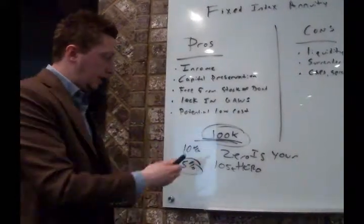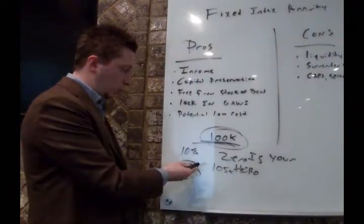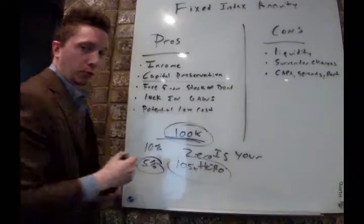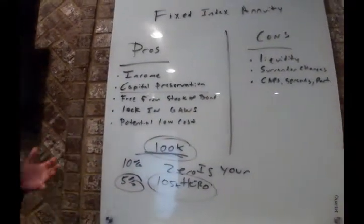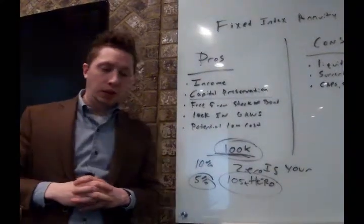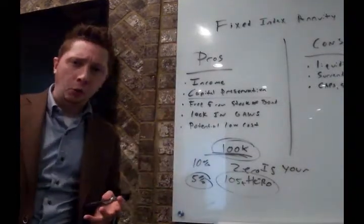And here's the key to that next component. You get to lock in those gains. So in a lot of cases, that $100,000, once it goes to $105,000, that becomes your new principal. So capital preservation, again, you can't go below that $105,000 if the markets were to take a downturn. So you're providing that peace of mind. So a lot of our clients that we deal with, typically we're dealing with people 55 and older, have already accumulated their wealth.